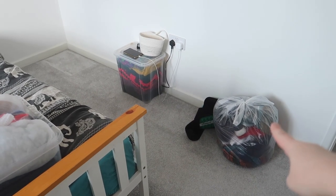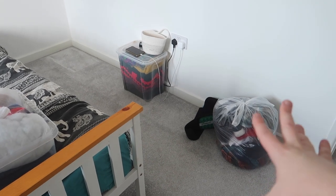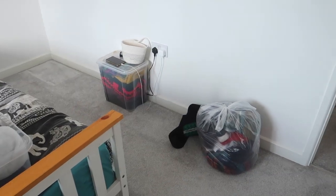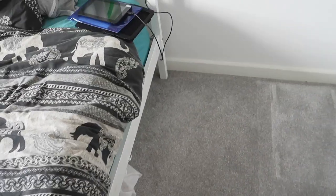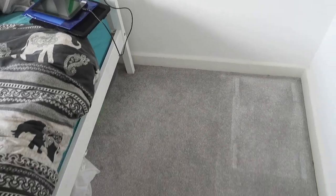Just ignore the fact that my bag of clothes that I need to take to the charity shop is still sitting there because we haven't had a chance to do it yet, and Ben's stuff on the floor, and then there's that box of stuff that I need to go through. But this is clear now. That is just my wedding dress under the bed that I'm still trying to decide what the hell I do with it. I do want to get rid of it.